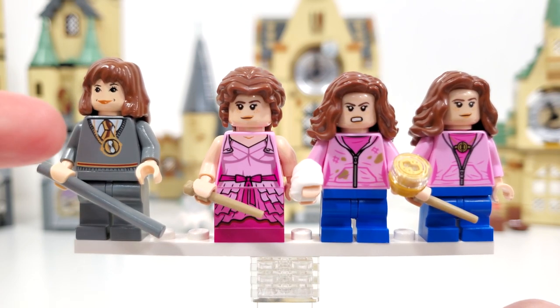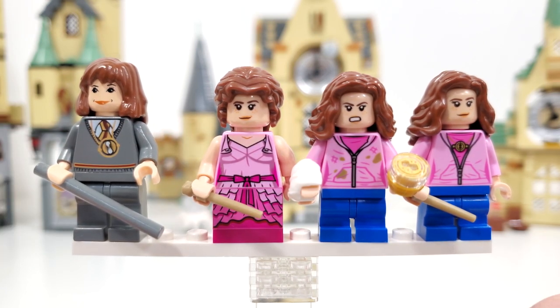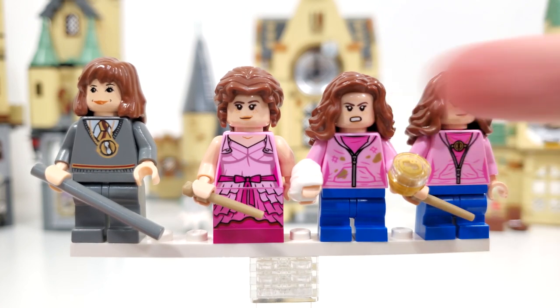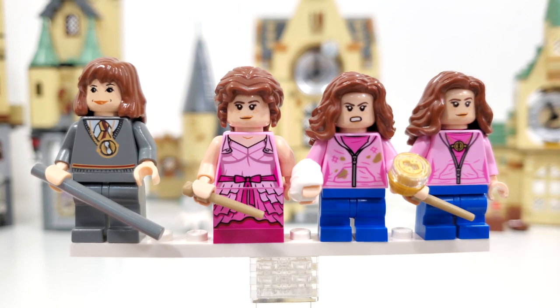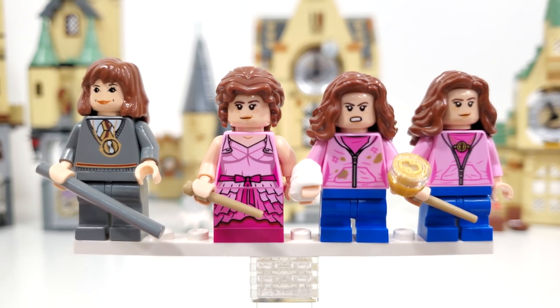We have our 2004, 2019, and 2022 variants, along with the 2019 version from the Hagrid's Hut Buckbeak's Rescue, where you can see that we have the time turner on the shirt here, and we have the time turner as a separate print for the 2022 character. We also get another separate accessory of the cast in addition to her wand, which is in the same color.